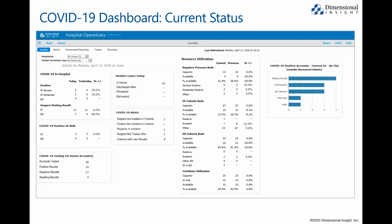Below that, there's an alert section that alerts them on any cases that need some action. So things like a positive patient that is not in an isolated or cohort bed, patients that are waiting for test results, and we have certain parameters set up where a rapid test that isn't resulted within 4 hours, or an outside test that isn't resulted in 7 days will show up as an alert. So this section shows them patients that they need to react to.